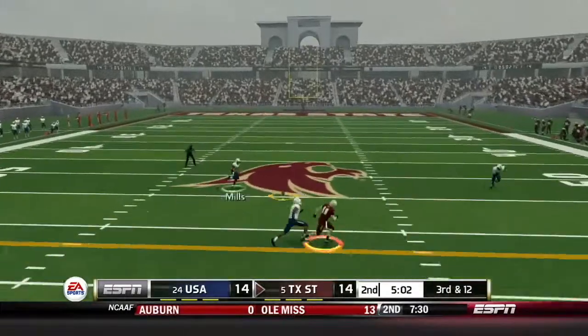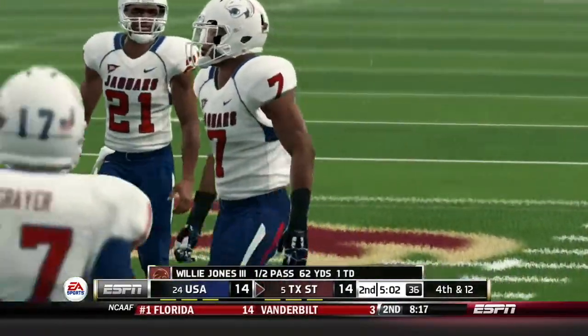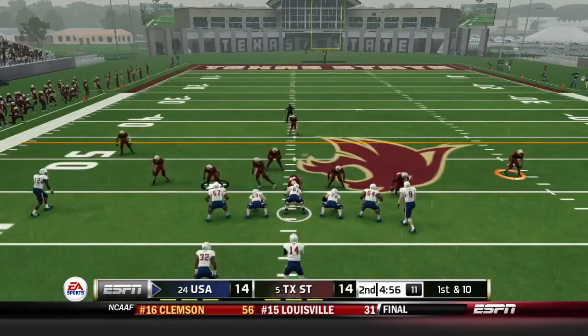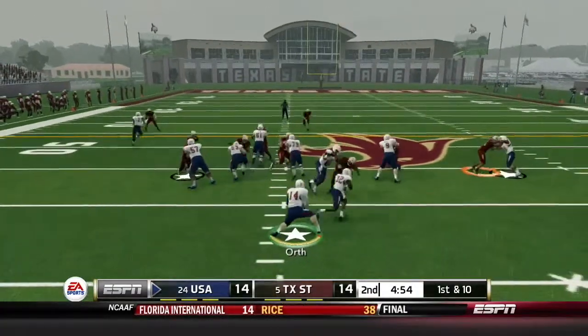Later in their drive, now it is 3rd and 12. Thrown incomplete over the middle. That pass was intended, it looked like he had his man, but just overthrown a little bit. Texas State got to punt it away.